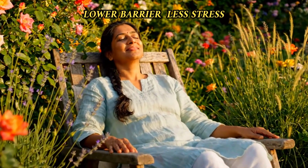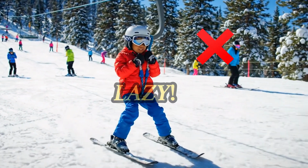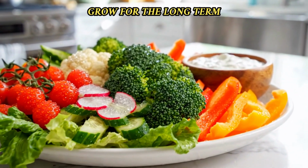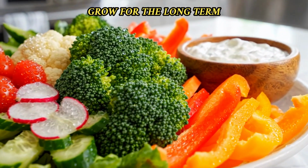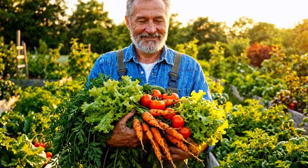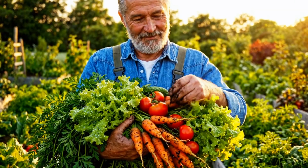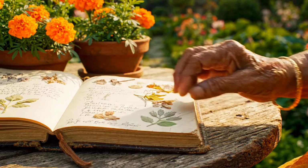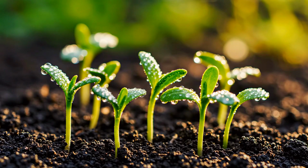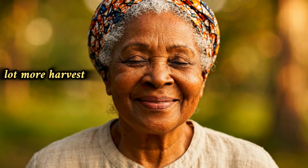They lower the barrier, they reduce the stress, they make gardening feel doable for busy people, tired people, beginners, and yes, lazy gardeners too. Because the goal isn't to prove how hard you can work. The goal is to grow food in a way you'll actually keep doing. And once you realize how much food can come from a handful of easygoing vegetables, the whole idea of gardening starts to change. It stops feeling like a chore list and starts feeling like leverage. A few simple plants, a little sunlight, a little patience, and a lot more harvest than you expected.